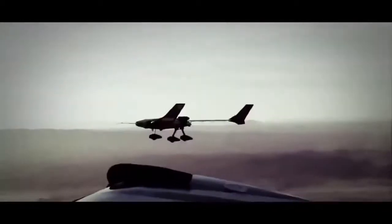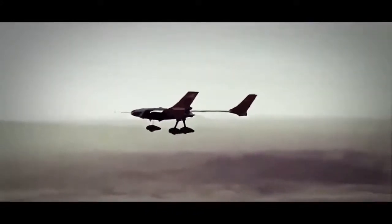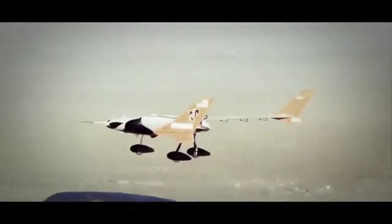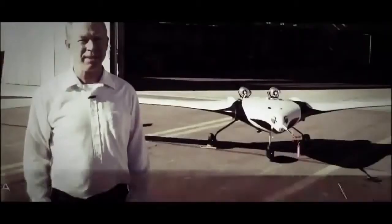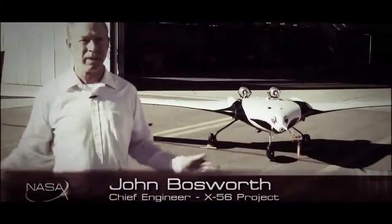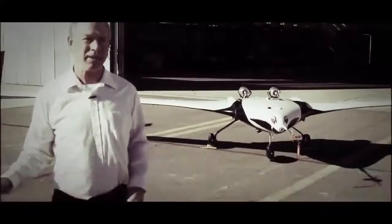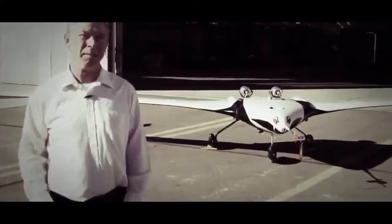This aircraft is being used as a testbed to understand how different wing configurations work and how a unique idea called active control may be used in the future. The whole concept behind the X-56 is that they've long known that a very long wingspan vehicle is more efficient than short wingspan vehicles.